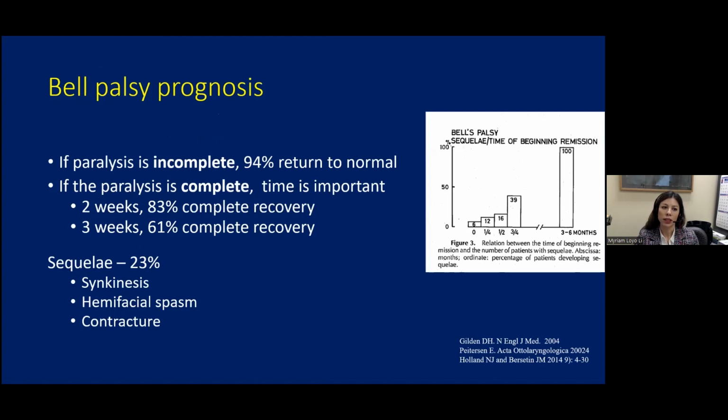Traditionally, we think of Bell palsy as a self-limiting disease that will recover and patients will have no sequela, but that's not the reality. Up to a quarter of patients, and possibly even more, are having problems past their initial flaccid paralysis. And there's a lot of things that we can use to predict which patients are going to have these issues. In particular, the degree of paralysis and the time it takes to start seeing movement is a really strong predictor. In this chart, you can see that if patients don't have movement in the first month of their paralysis, their chance of developing sequela really goes much higher. In patients with incomplete paralysis that have some movement, most of those will recover well.